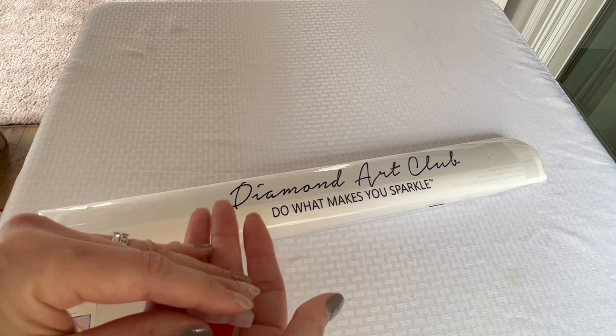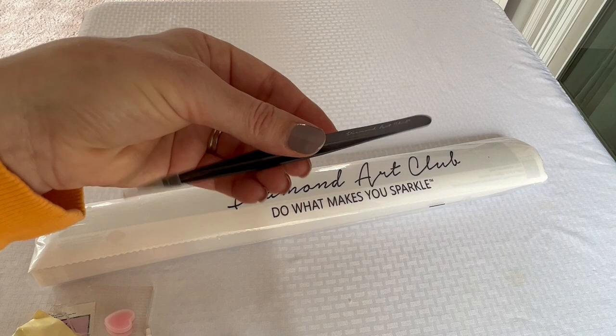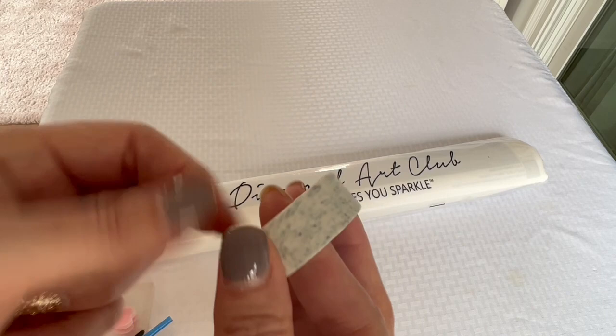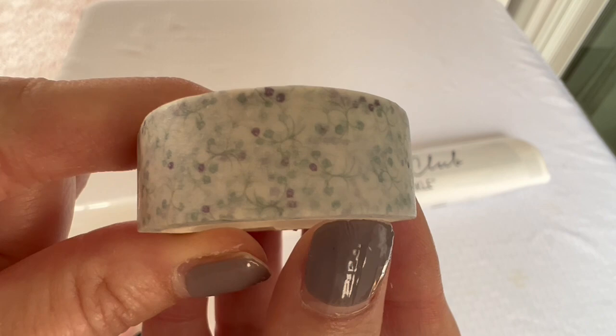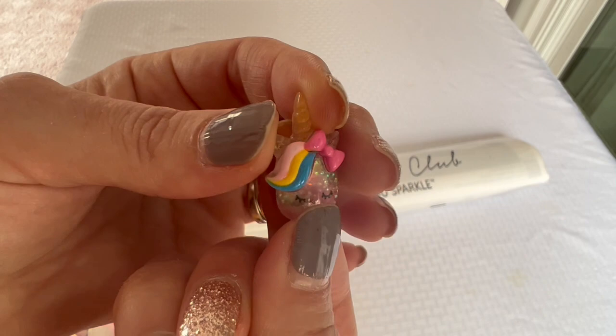And then the special treats that are always, so the pen color is always different. The tweezers only come in square diamond paintings with square diamonds, and the washi and the cover minders are always different. So here's my washi tape. It's a very simple, beautiful pattern. And here's my cover minder. She is adorable. It's a unicorn with a bow.